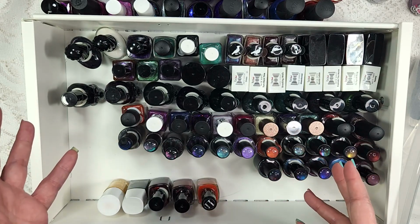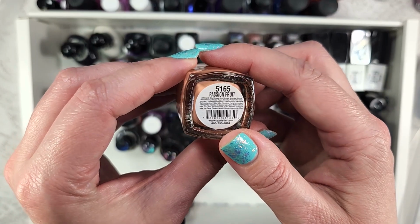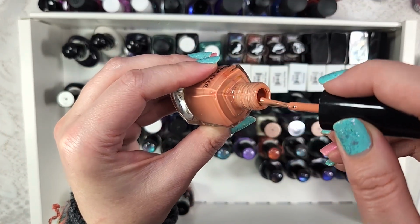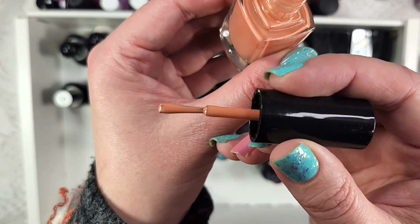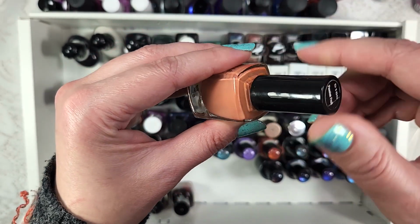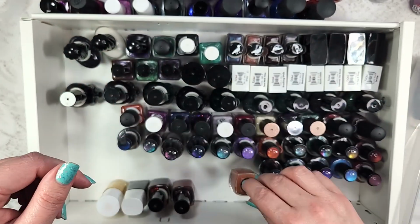All right, so that was the last of the Baroness X, and now we're getting into a few from Burial. This first one is Passion Fruit. And this is actually a very interesting shade of orange. I feel like the outside of the bottle has sort of separated a little bit. It's like a very light shade of clay. So I want to hold on to that. That's a nice one for fall, also for layering.